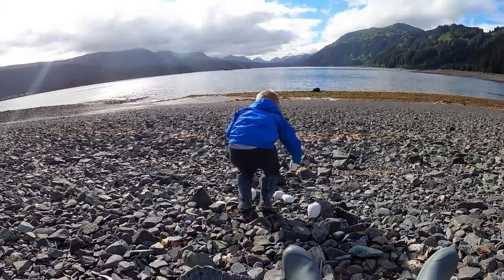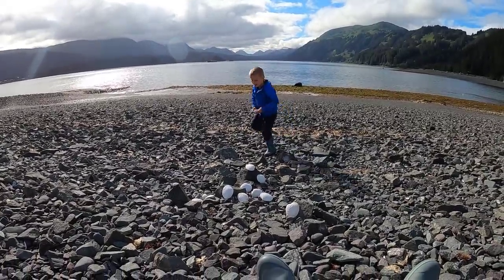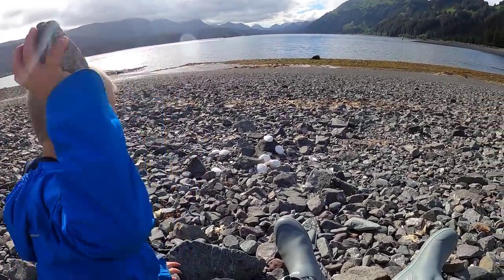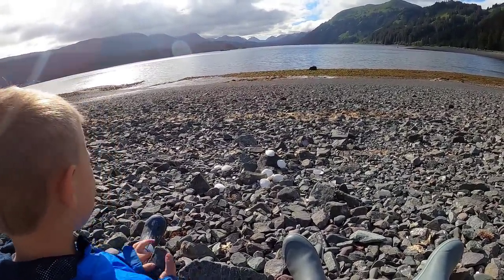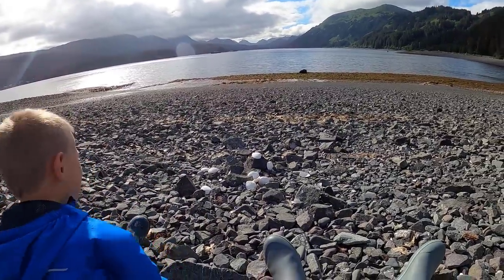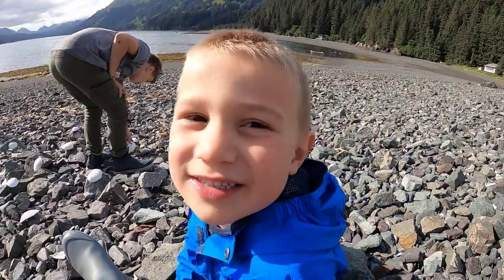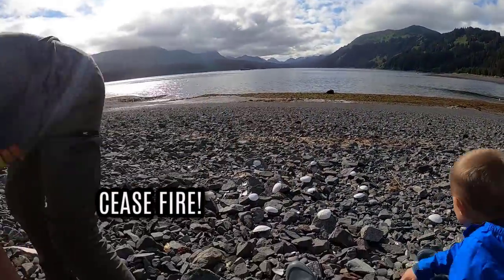Okay, Everett's setting up his final shells. Oh, way back there. Okay. Woo! I'm trying to get that one up on top. Oh, where? Nope. Missed. Have you got the really big point one? Oh, I got it! Everett, what do you say when you have to go reset the shells? Ceasefire. Ceasefire when we're setting up new rocks.